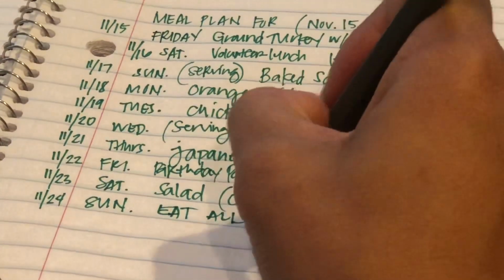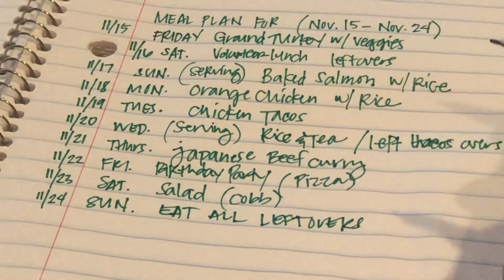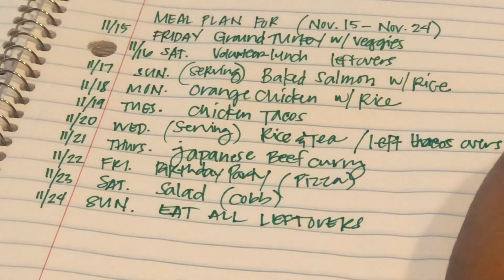And then Sunday we're gonna eat all the leftovers because we need to finish, because we're not going to be here. Like I said, Thanksgiving week we're going to be out of town. We'll be going to Disneyland, Knott's Berry Farm, and of course Eden's family, so we're going to be hanging out there.